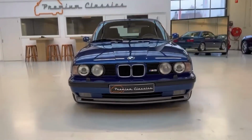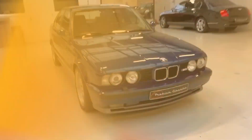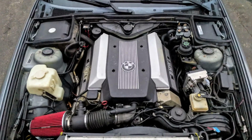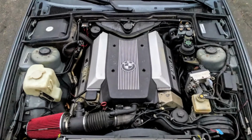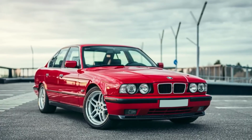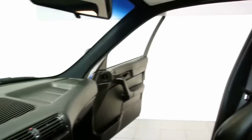The BMW market is strong right now, and the trends all point toward continued appreciation for the right cars. Interest rates, inflation, and economic uncertainty might create short-term buying opportunities, but the long-term outlook for collectible BMWs remains very positive. Remember, car flipping is as much about passion as it is about profit.